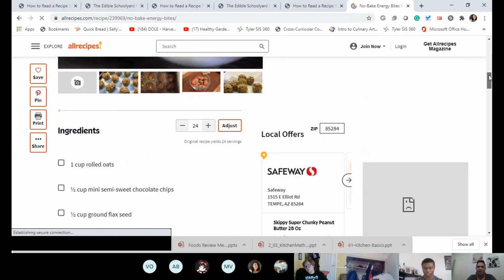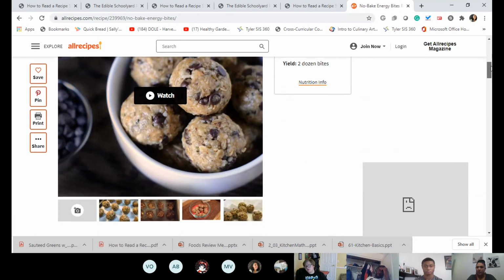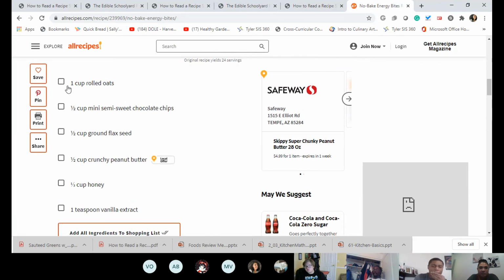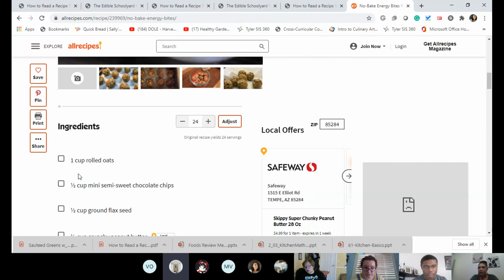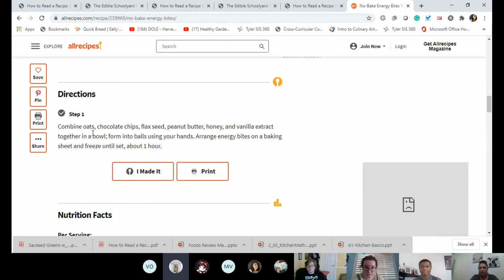Okay, here we have no bake energy balls. You see these right here, guys? I have my list of ingredients, correct? I need 1 cup of rolled oats. I need all of these things right here. Those are my list of ingredients. Then I have my instructions down here, or my directions. Does it tell me how much oats I need in my directions? No, because they're in my ingredient list. So I have to go back up in my ingredients list to see how much oats I need.